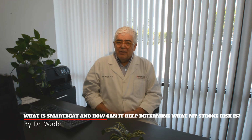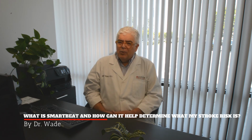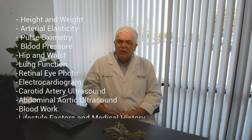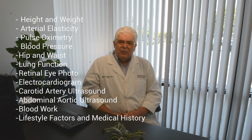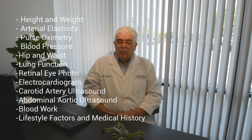What is SmartBeat, and how can it help determine what my stroke risk is? SmartBeat is a very good comprehensive screening program that includes anatomic, physiologic, and laboratory evaluation for cardiovascular disease. It's a test that takes about 40 minutes or so to do, and gives you a very good overall screening. Your blood levels are checked of cholesterol, sugar, hormones. Ultrasounds are done looking at the arteries in the neck going to the brain, of the heart, of the aorta, the arteries in your arms and legs.